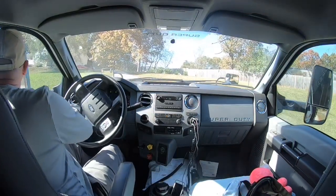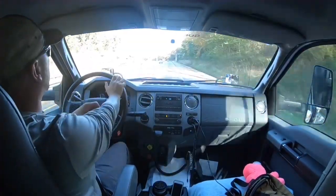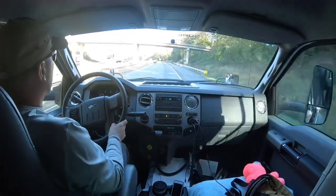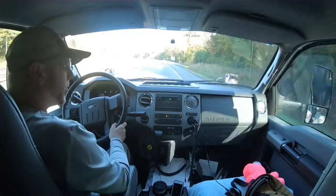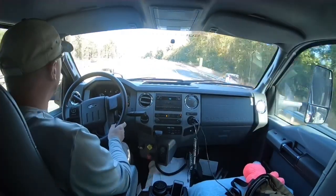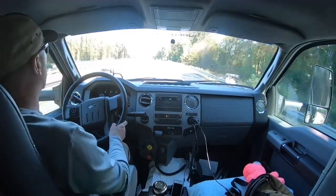Let's see. Well, we are back underway. That driveway turned out pretty good. I wasn't real thrilled with the mixture in that road pond, but I was able to pull this truck up and down that driveway 20 times empty, and it kept getting firmer and firmer.